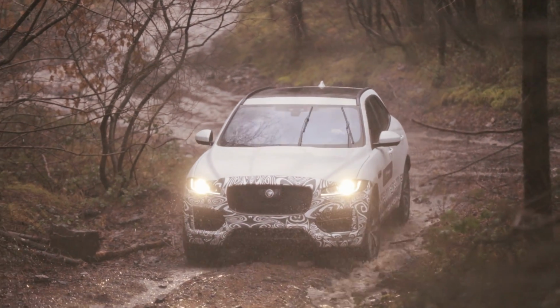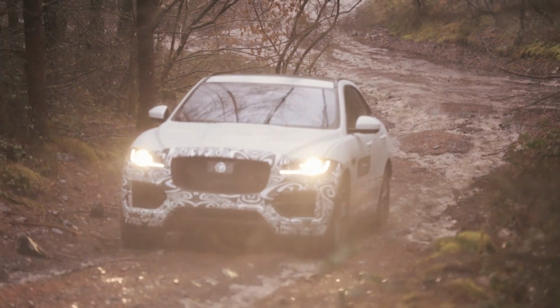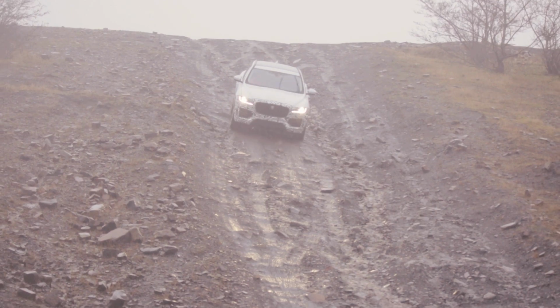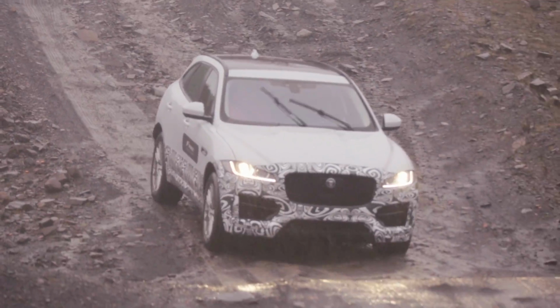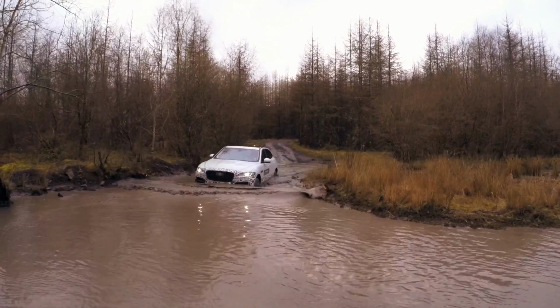It's no surprise though that Jaguar has pulled off a decent off-roader. With sibling manufacturer Land Rover in the wings, Jaguar always had a bit of a head start on that front. But the F-Pace is a Jaguar through and through, and the experience of driving one has to feel different to any Land Rover or any other SUV for that matter.